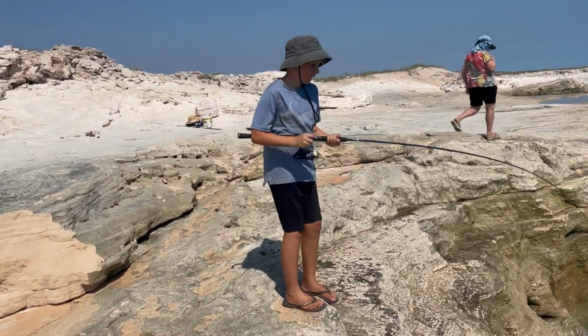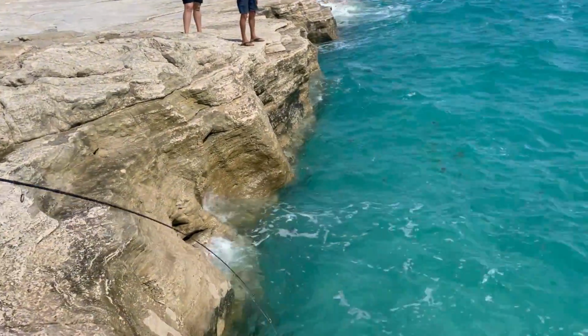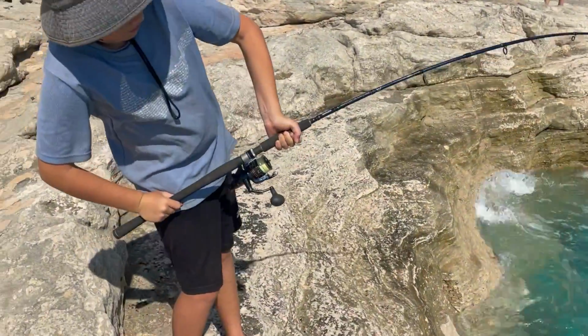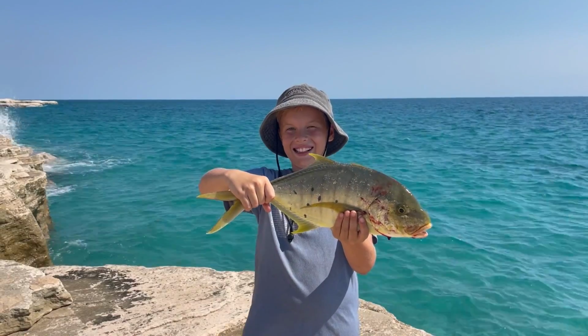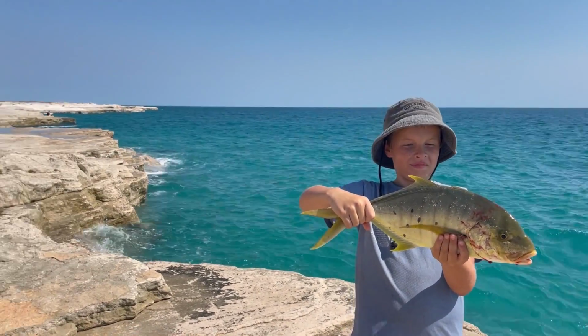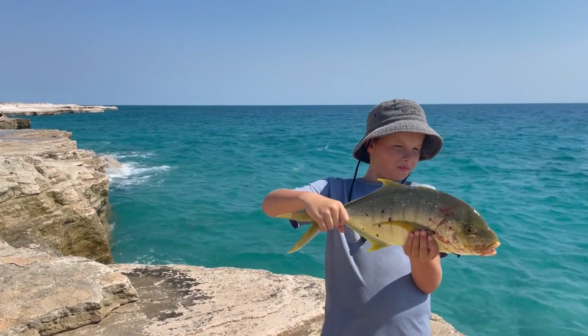Fish, just lift it up nice and gently, Liam. Yeah, bring it over. Oh yeah, target species, Liam. Watch out for the rod, don't break it. They've got his first golden trevally from the cliffs here today. Pretty cool, eh, Liam?